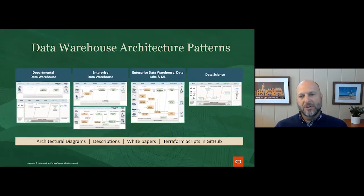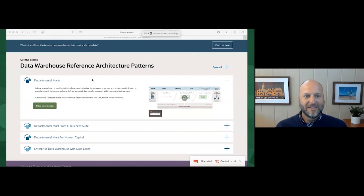So the data warehouse architecture patterns follow the polling questions, actually, which was nice. It was very not coincidental. So departmental data warehouse, enterprise data warehouse, these are all patterns. And I'll walk you through the website, and I'll give you the link in a little bit here, that have architectural diagrams, descriptions, white papers, technical papers, I should say, and Terraform scripts where you actually go through and choose, and you can, if you're a little more technical, apply the Terraform script. So let's actually go to the next, and it's a video just so we don't have any errors here.